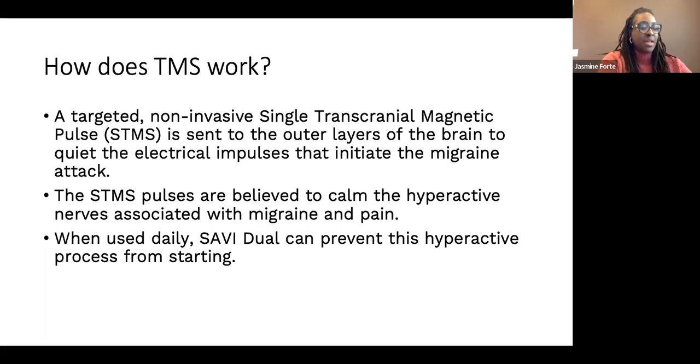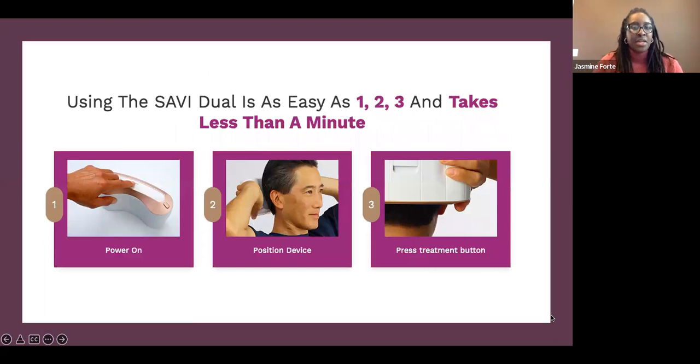I think I have a picture on the next slide. Yep, this is what it looks like. You're going to hold this device on the back of your head. There's a button you press. It's going to release that short magnetic pulse. You can start it at the beginning. If you have an aura with your migraine, start it when that starts. Obviously, with medications and devices as well, the sooner into the attack that you can use your device or medication, the more likely it is to get rid of that attack. So the sooner the better, with your aura, or as soon as that headache is coming.